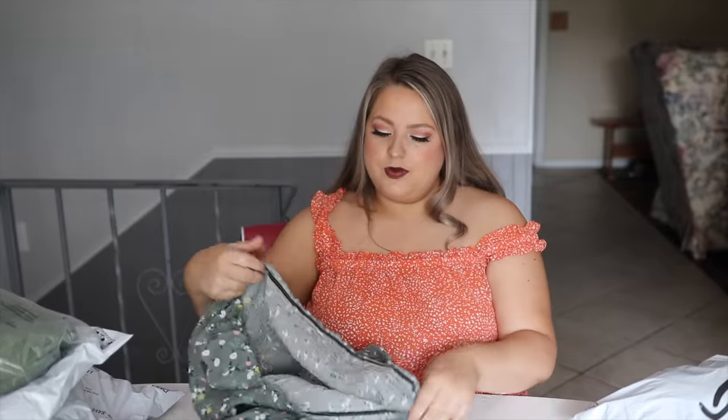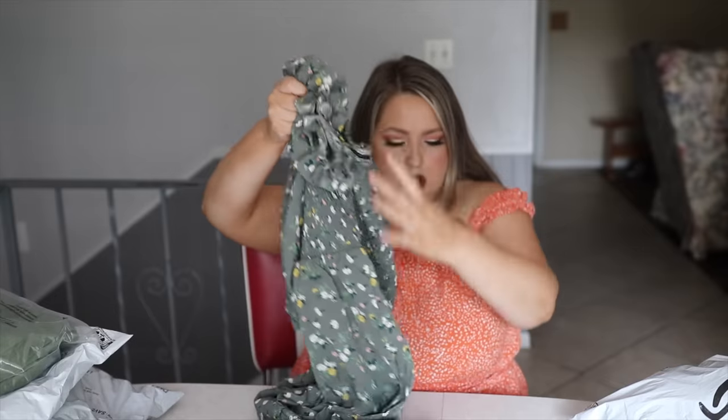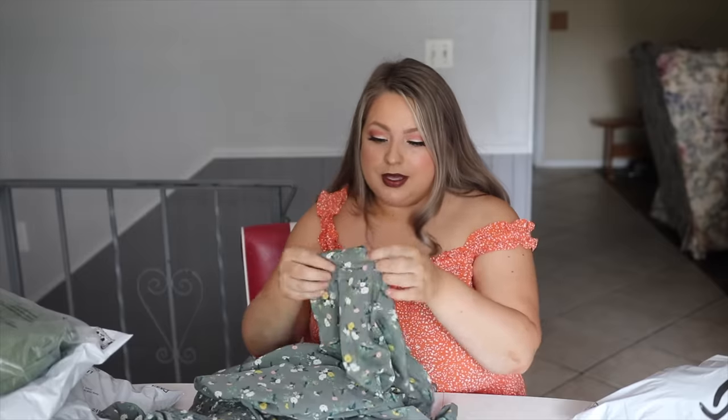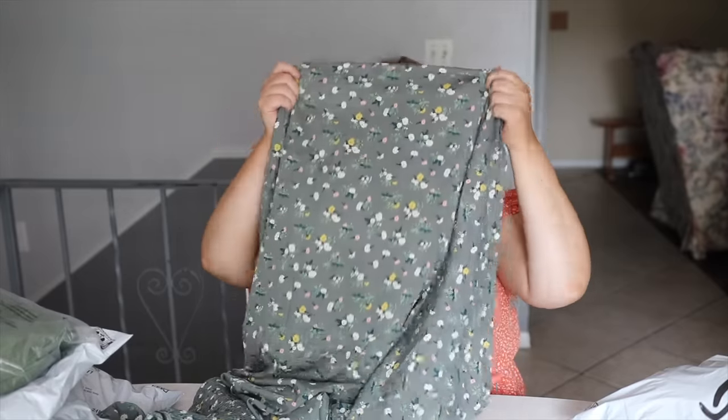The next dress is this boho floral high waist A-line swing dress. It smells like fruit. It's quite a lovely surprise indeed. First thoughts immediately is just, wow, this fabric is extremely thin. It is see-through. Can you see my face through there? Because I can definitely see you. Get some undergarments that will fully support the fact that this dress is see-through.